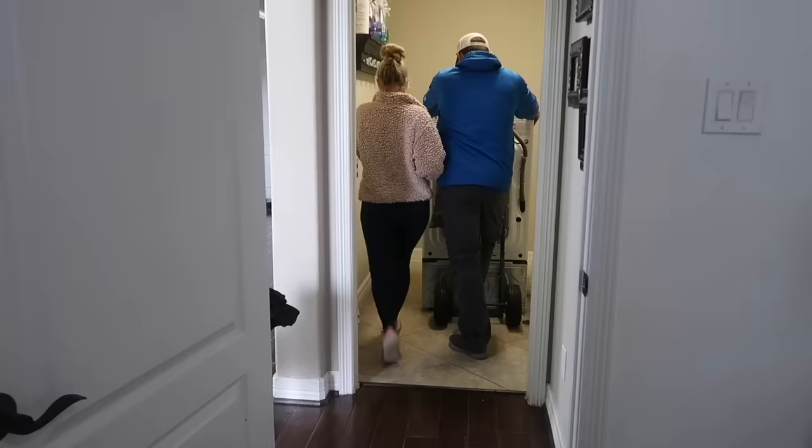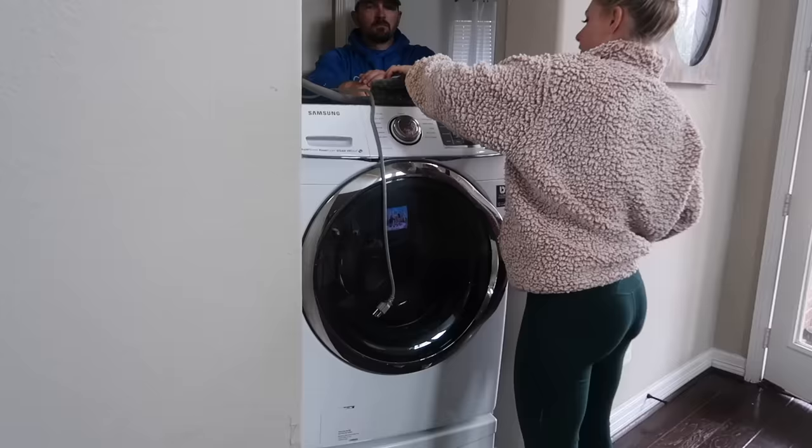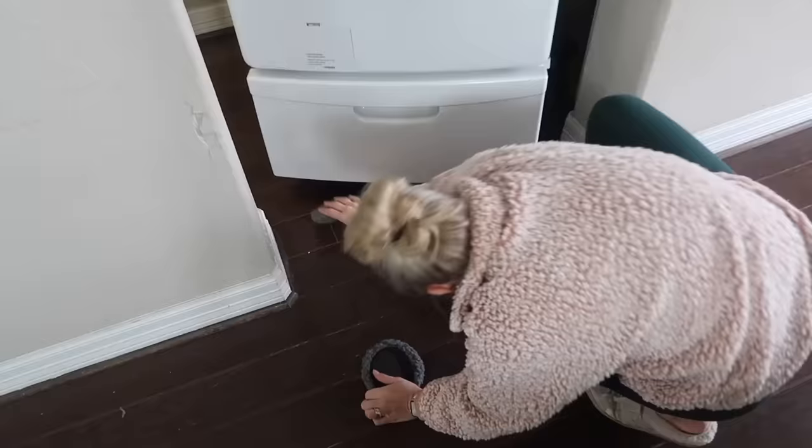Another thing we want to do is completely renovate our bathroom. And we figured that since this space is so much smaller, we can kind of practice in this area and then work on that next if all of this goes well.